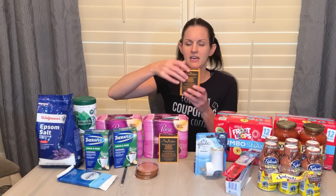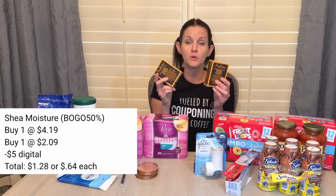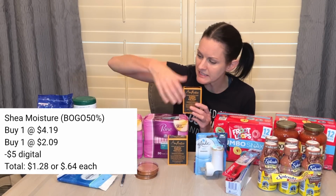Last deal, I think, Shea Moisture. Buy one, get one half off. One at $4.19, the other at $2.09. There's a $5 digital coupon, making your final cost $1.28 for both, or just 64 cents each.